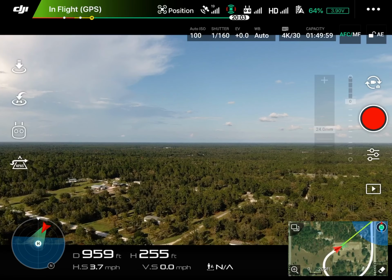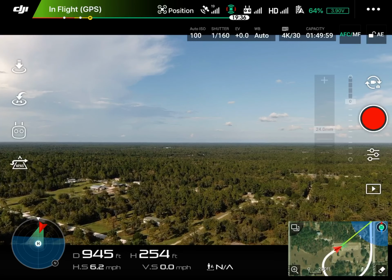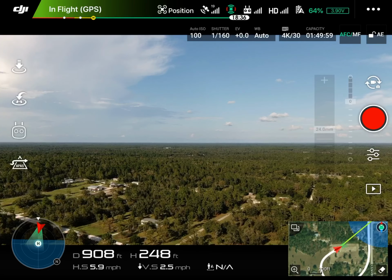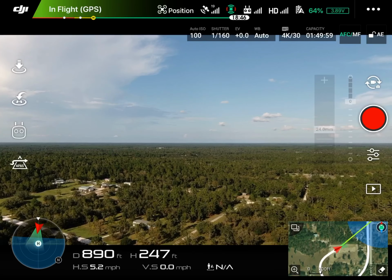I just wanted to mainly talk to you guys a little bit, you know, give you a little flyover here in the country of Bronson, Florida. And that's pretty much it.